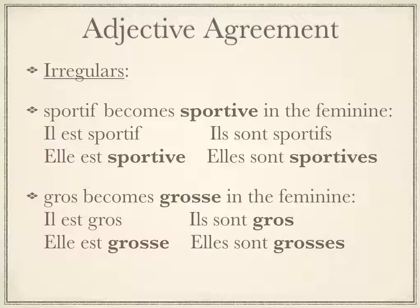Remember that in the plural, though, the plural masculine, gros is not going to change because the S on the end of gros is already good enough to make it plural. So we have il est gros, ils sont gros, spelled the exact same way, elle est grosse, and elles sont grosses.